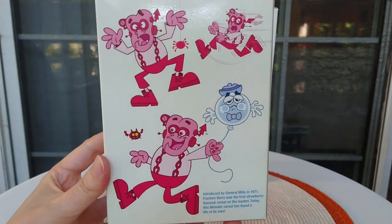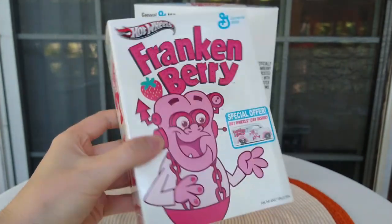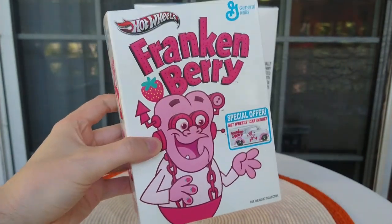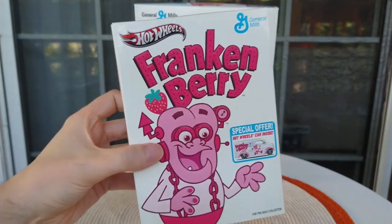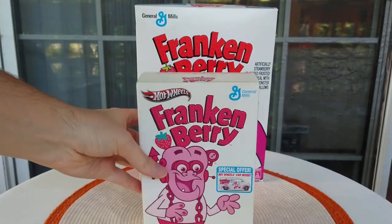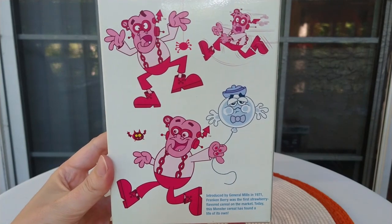And listen to this sound. Isn't that great? It sounds exactly like cereal, which the other three are lacking. When you shake them, they do not make that noise. I love how Frankenberry is holding a Booberry balloon.